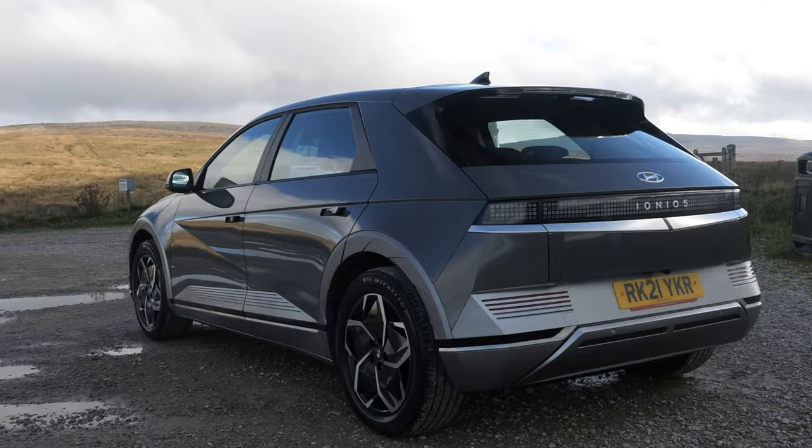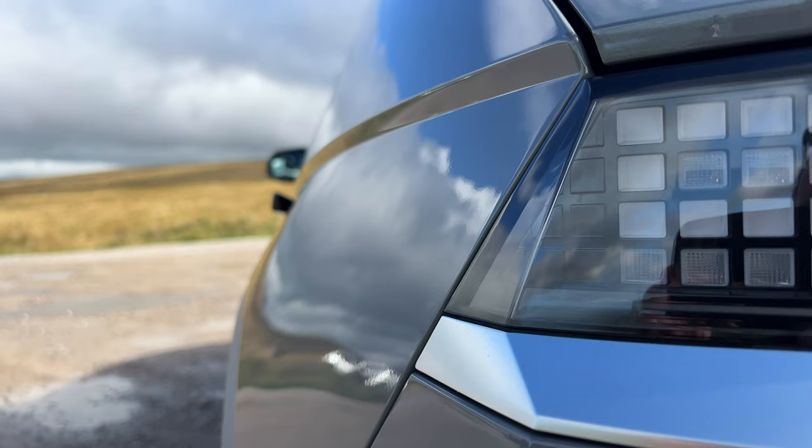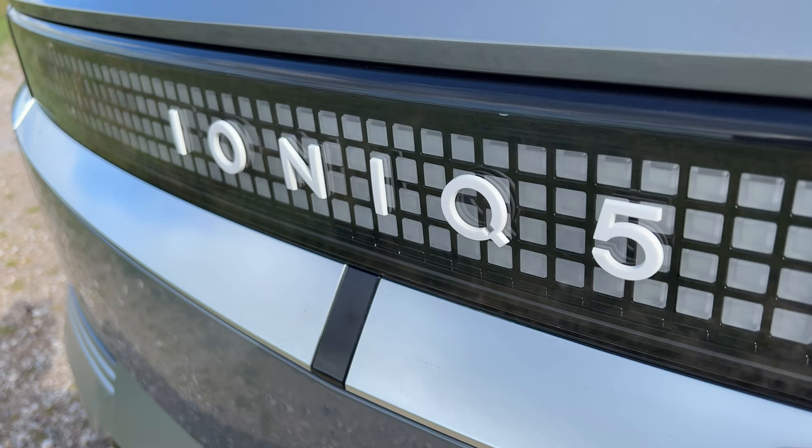With a 350 kilowatt charger, the IONIQ 5 can charge from 10% to 80% in just 18 minutes. And with a short 5 minute charge, that can add up to 100 kilometers of driving range.